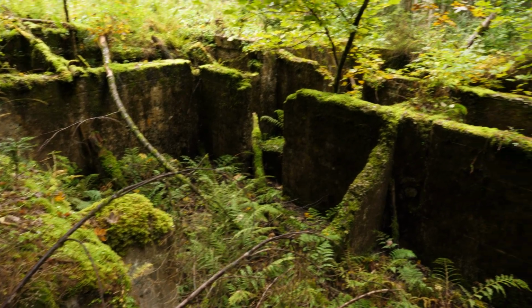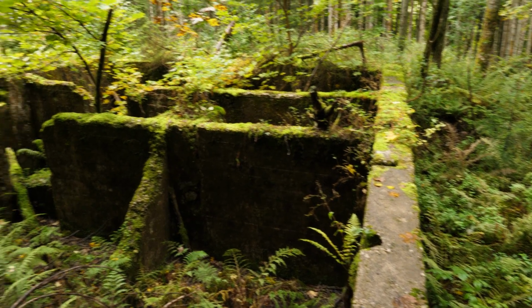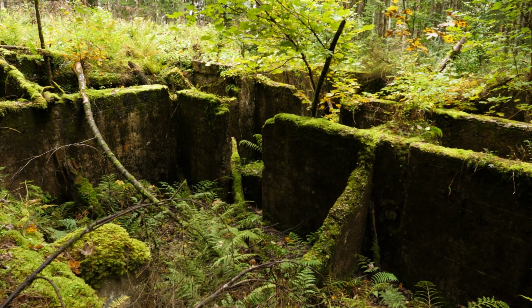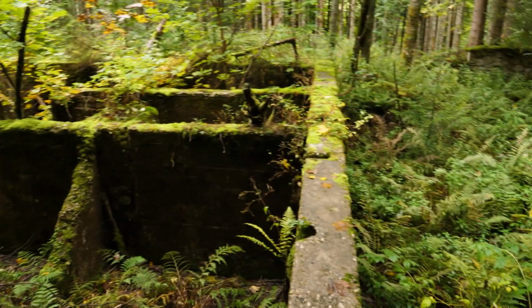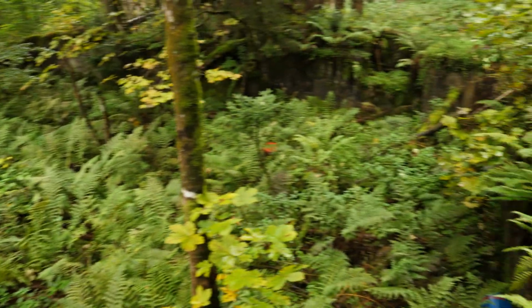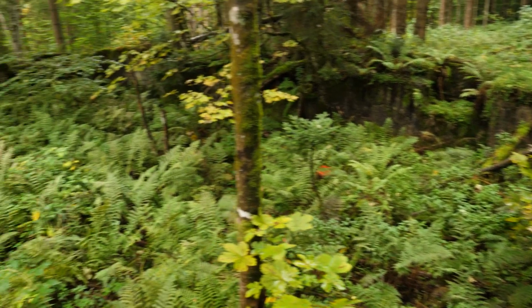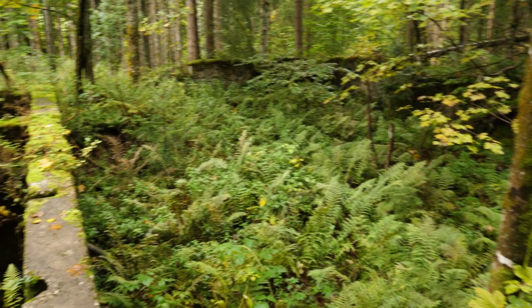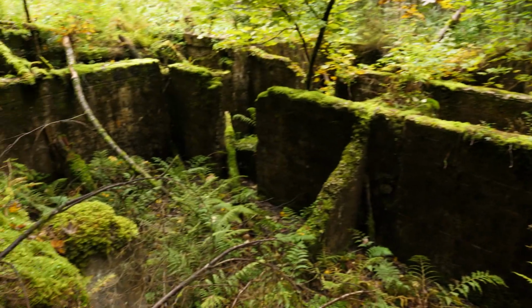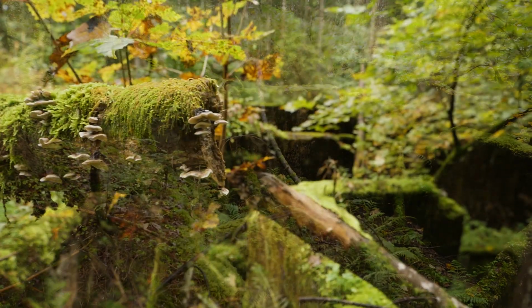But man, so stinking cool to look at this. Maybe this is a shower facility here? I don't know. This is all part of getting out and exploring and learning the history. So maybe we'll go back and do some research and match up what we see with what we don't know. Maybe try and learn a little bit from this. But yeah, that's a little bit from the Italian work camp.